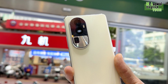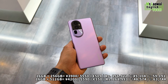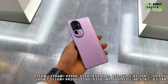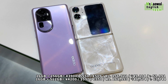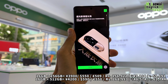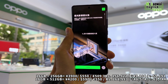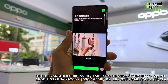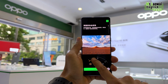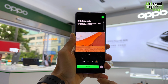The first variant comes with 16GB RAM and 256GB storage. That model sells for 3900 yuan, around $550, and the second variant comes with 16GB RAM and 512GB storage. That model sells for 4200 yuan, around $590. Both phones are China exclusive currently, but we do expect them to launch globally in a couple of weeks. The international prices of these models would be slightly higher than what you see in this video, mostly because of tax policies.